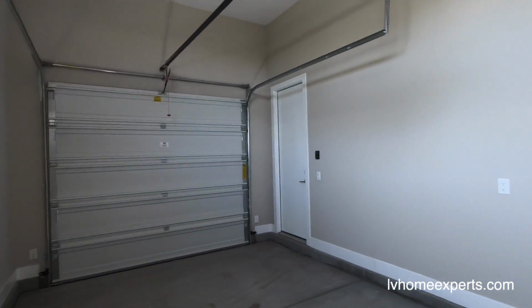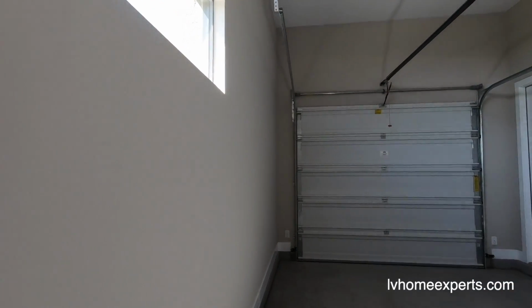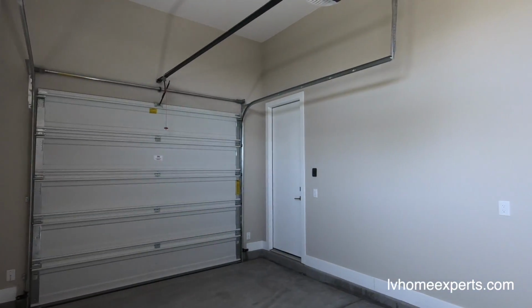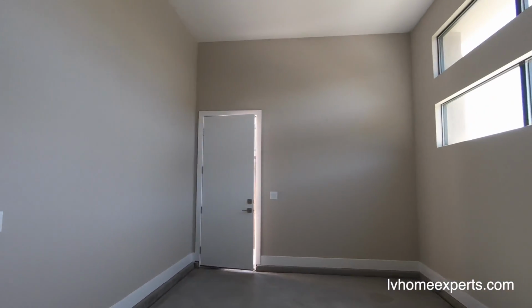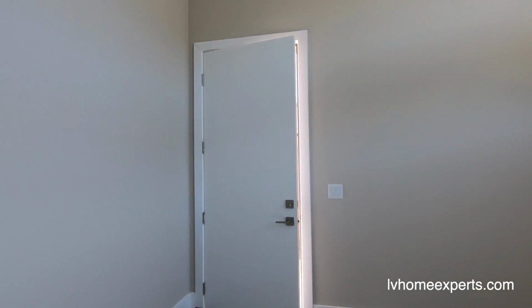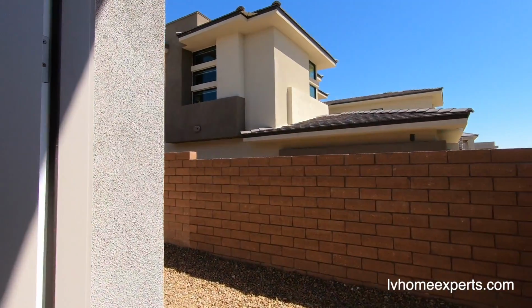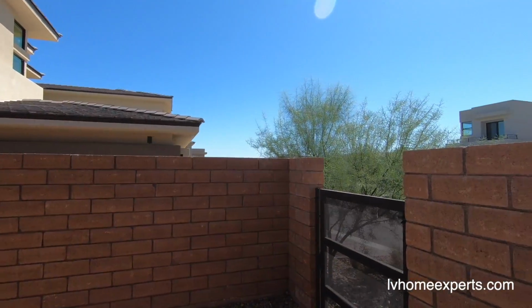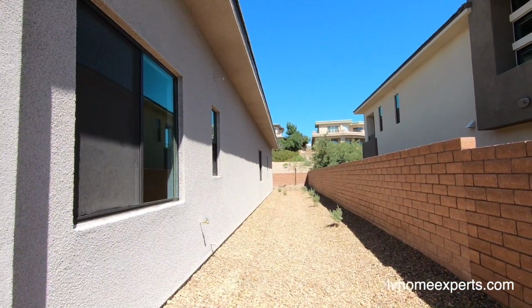Comes with a garage door opener. Now on this side you have a 1-foot span and you have about a 1.5 foot span on this side. So this would probably be more where you would park your toy car. Love the fact that we have a side access here from the garage. So this tells me that this is probably where you're going to put all your tools if you're going to do some sort of gardening.